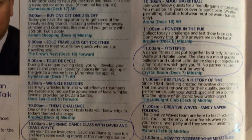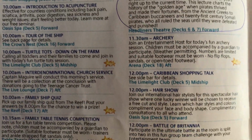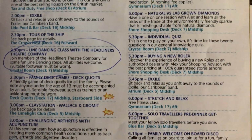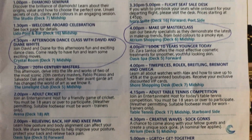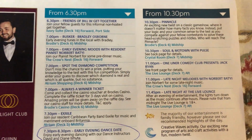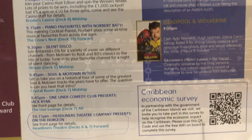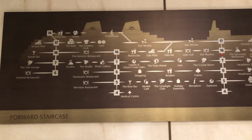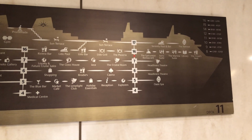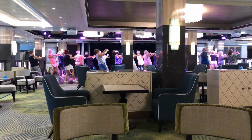On sea days, there were an extensive range of activities. Here is the information for the first sea day. Use the pause button if you want to examine the detail. In particular, we liked the dance activities, and for entertainment, we enjoyed the cocktail pianist and the headliners theatre company. I had no trouble finding my way around the ship for these activities. There were maps in all the right places, which were very clear.